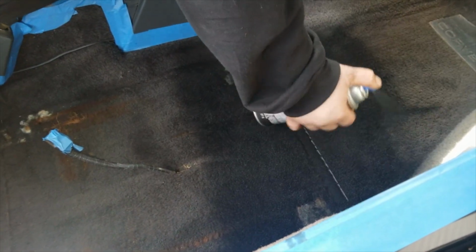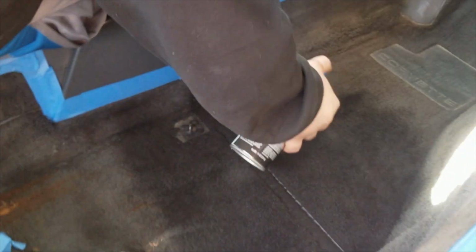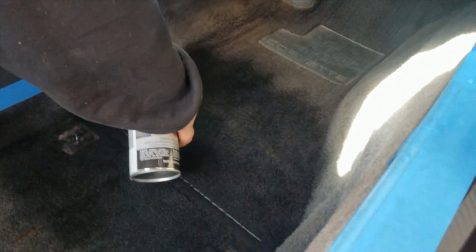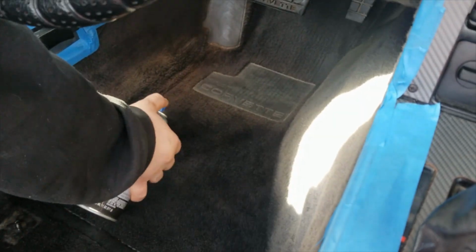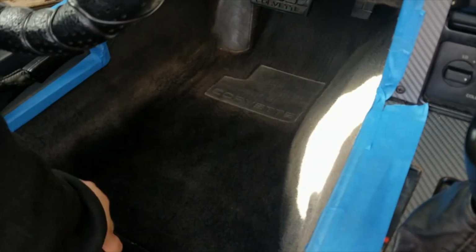We got some heavy ass wind today, so. Yeah, that's not helping anything. There we go. Are you just gonna spray right over the Corvette thing right there, or are you gonna just cover it? No, I'm just gonna spray over it. Well, it is technically vinyl, isn't it? Yeah, it is vinyl. It's supposed to be black anyway, so it should be fine.